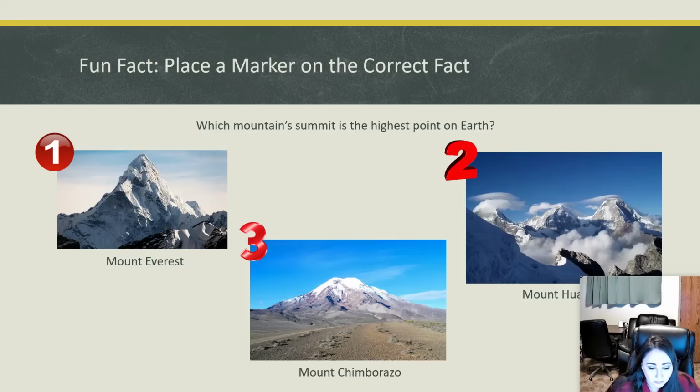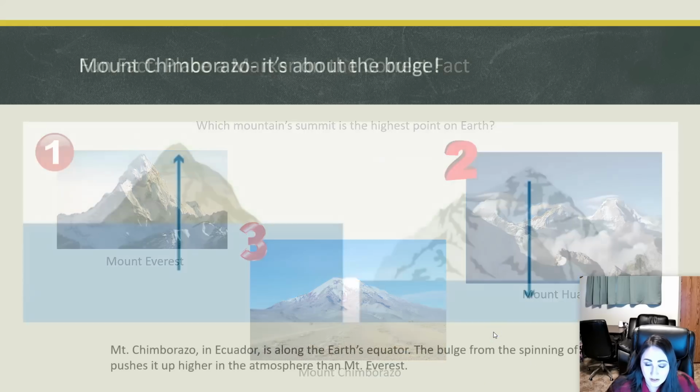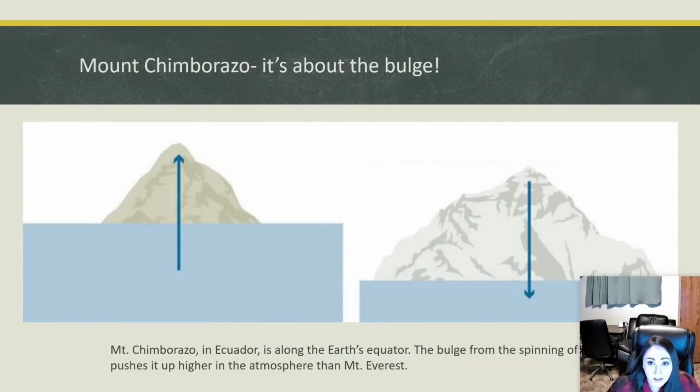All right. So the correct answer is actually number 3. Mount Chimborazo, it is all about the bulge. So we're not talking about necessarily what is the tallest mountain in the world, but which one reaches the highest point. Mount Chimborazo is in Ecuador. It's along the Earth's equator, and there's a bulge that's created from the spinning of the Earth as it pushes Mount Chimborazo up higher in the atmosphere than Mount Everest.